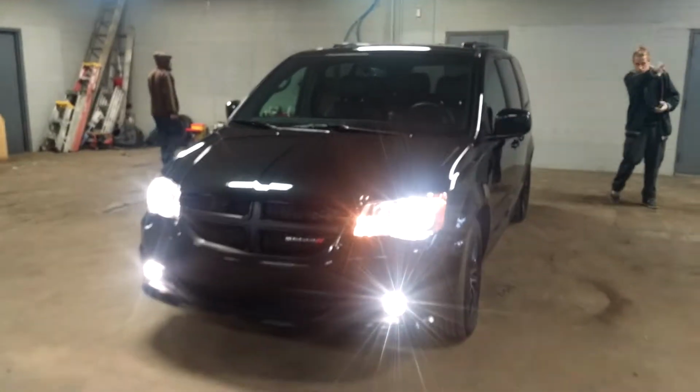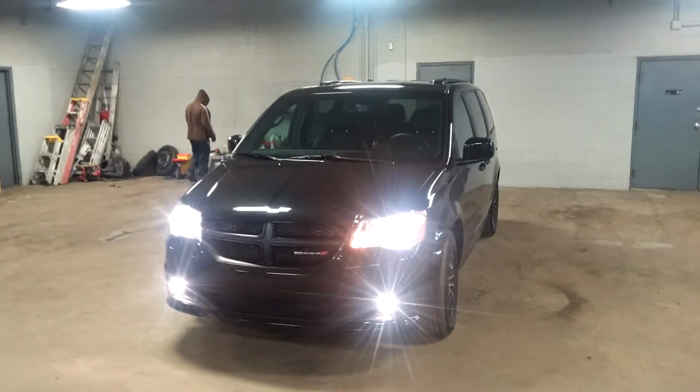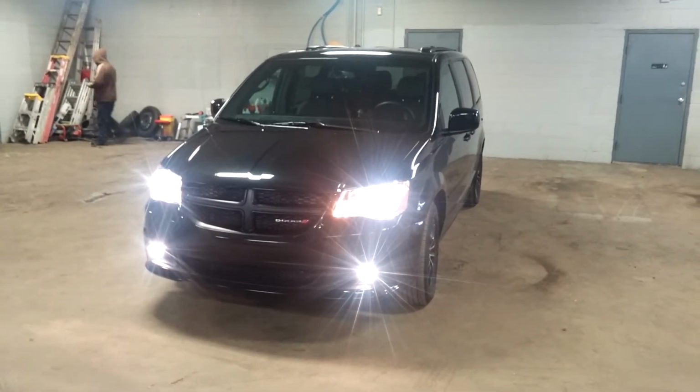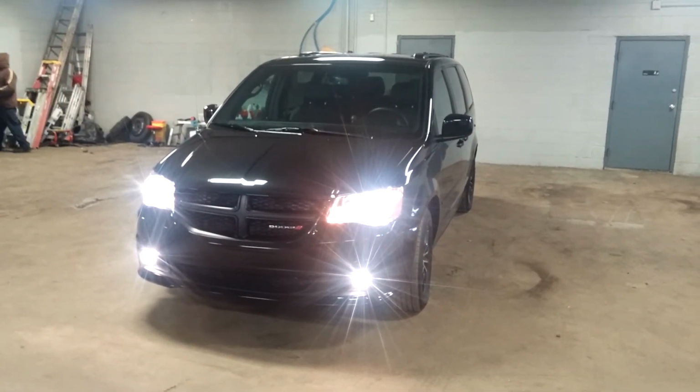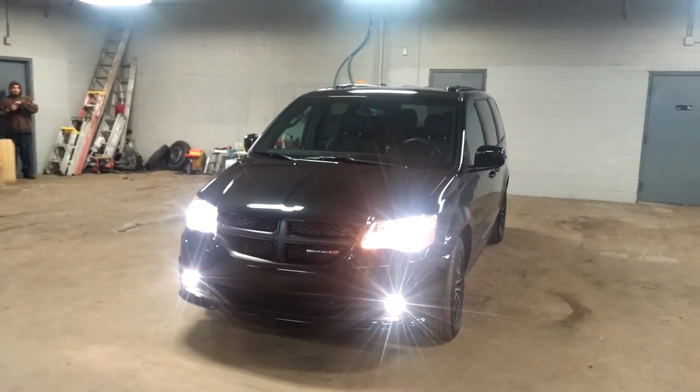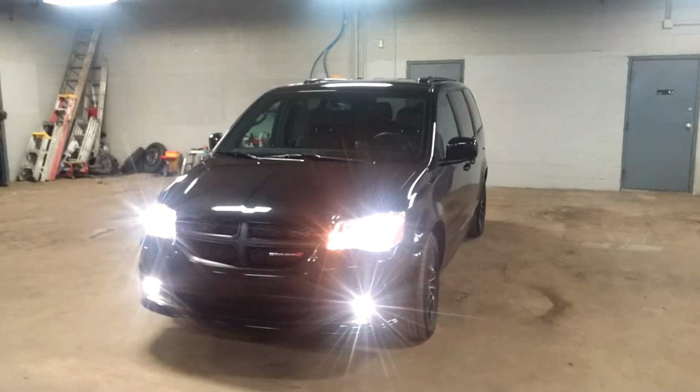All right, ladies and gentlemen, once again, this is the 2017 Dodge Grand Caravan GT model. Beautiful black, all black with heated front and back seats. Super nice. Only 18,000 miles.